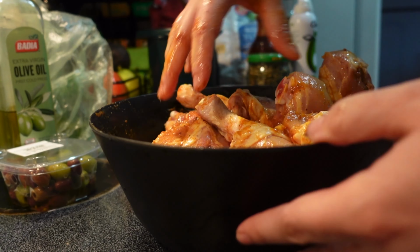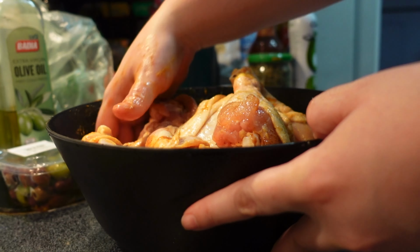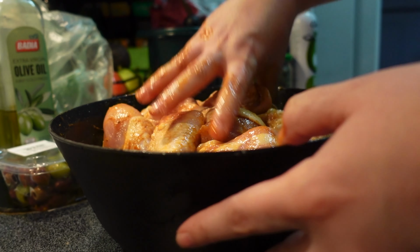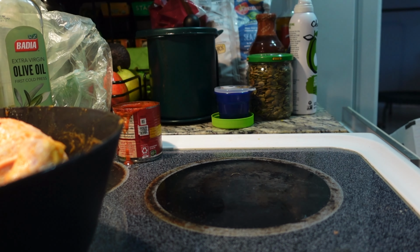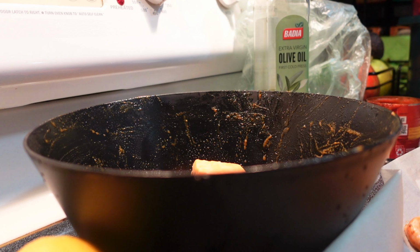I'm going to add my chicken pieces to the bowl and rub the paste all over them, including under the skin. So you want everything to really absorb into the chicken. Once that's done, I'm gonna arrange my chicken on a rimmed sheet pan. In the same bowl, you don't even need to wash it first.